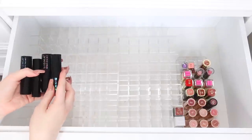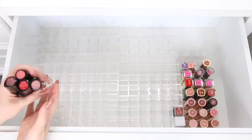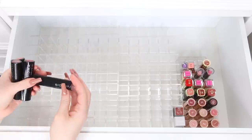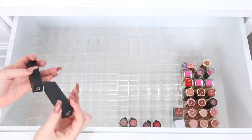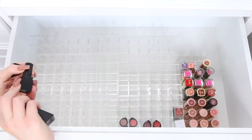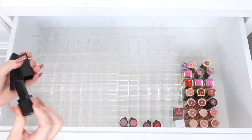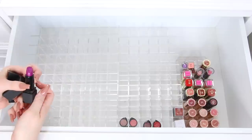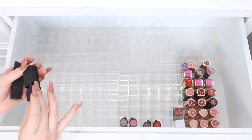Some more lipsticks here. These are from Sigma, the Infinity Point. I really love these shades and the packaging is just like so sleek. I love it. And then two matte lipsticks from Morphe. This is Sweet Tea, which is a really popular shade. Excited to use that. And then this one is in Play Games and it's such a fun color. Look at that. I'll definitely have to find like the perfect look to use this in.